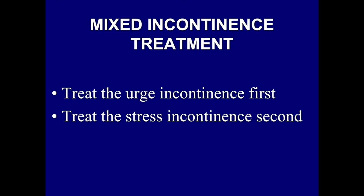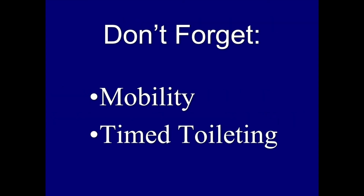As a general rule, it's best to treat the urge incontinence first and the stress incontinence second. The patient's mobility is the problem, and therefore timed toileting, with the patient going to the toilet every 2 or 3 hours, is the best form of management.